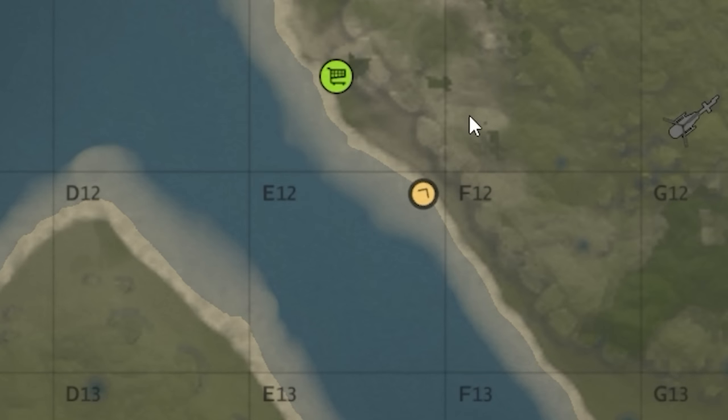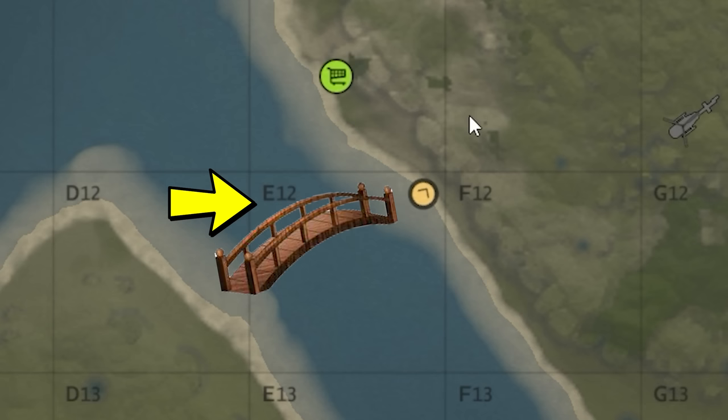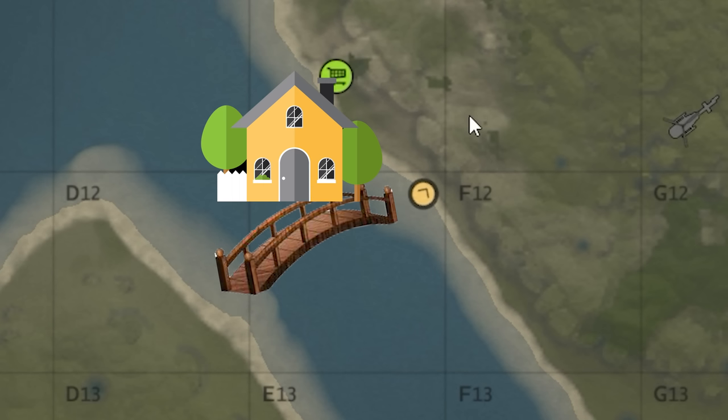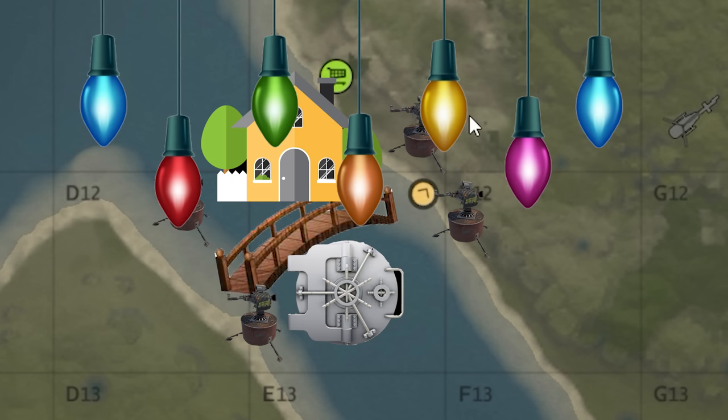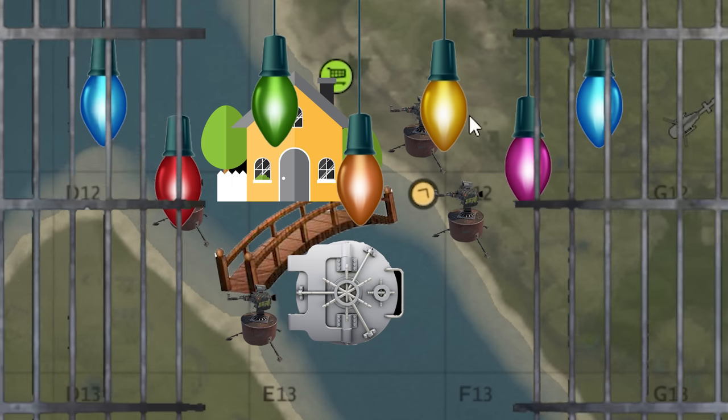This is my vision. Right here is where I want to build a bridge because it makes it easy to cross, and I'm going to have my base on top of that bridge. Then underneath the base, we're going to have a bunker where all my good loot's going to be hidden underwater. Now on top of that, I'm going to have turrets protecting this and lights to make it pretty. And it's going to have a trap!